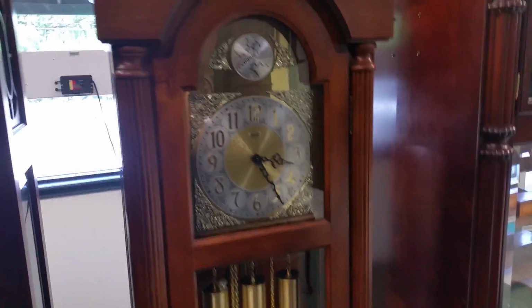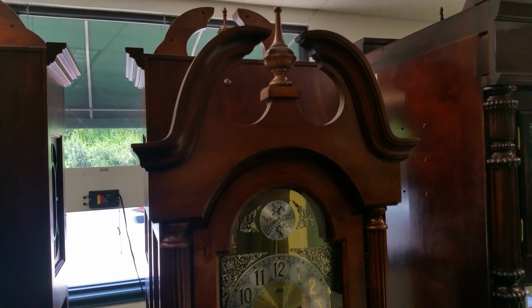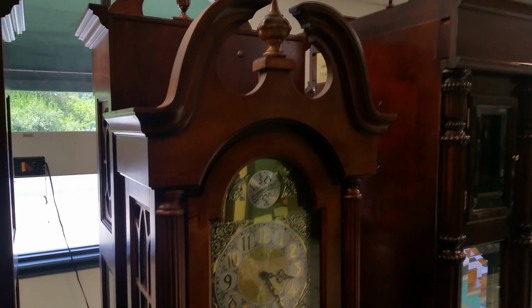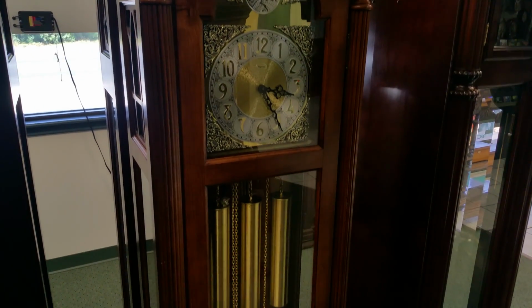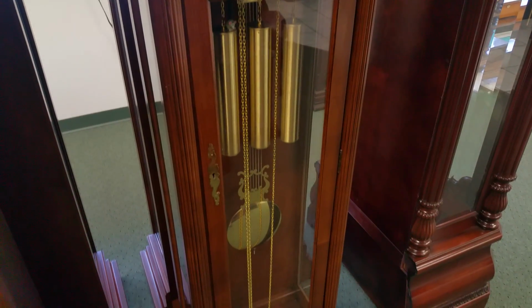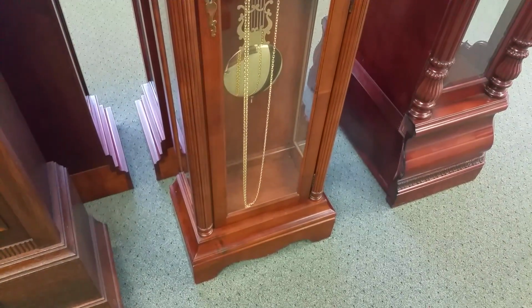Right. This is one of our used clocks. We try to take in some smaller, less expensive ones to keep everyone in mind. This one's got a brand new movement in it. Plays Westminster. Case is in really good shape. I think this one was a trade-in from someone else, but it is all ready to go.